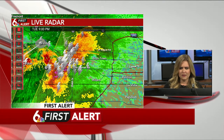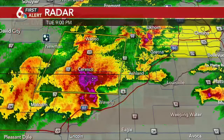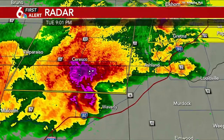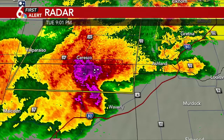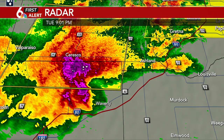And still watching that thunderstorm in the Ceresco area into Davie, just north of Waverly right now, still showing signs of some hail to southern Saunders County into northern Lancaster County. Again, we had that report of golf ball sized hail in Valparaiso, and we had reports that it was breaking windows in southwestern Saunders County. So this remains a dangerous thunderstorm as it moves into the Waverly area, approaching Highway 6, approaching I-80.